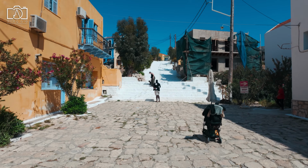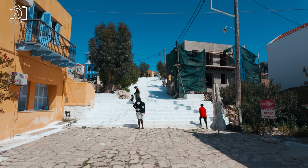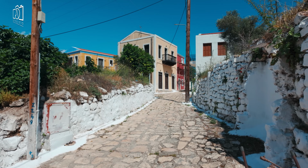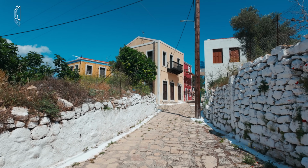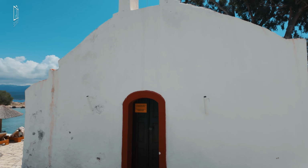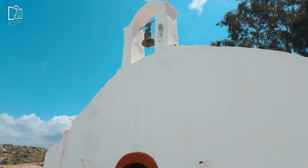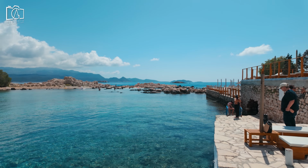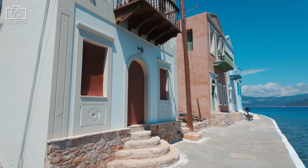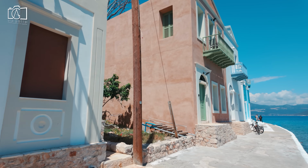When visiting Kastellorizo, I found that casual, lightweight clothing is perfect for the warm spring and summer months, while a light jacket or sweater is useful in the cooler evenings of autumn and winter. Comfortable shoes are essential, especially for walking around the cobbled streets or hiking up to the castle. When entering churches or religious sites, I made sure to dress modestly, covering shoulders and knees, as a sign of respect. Swimwear is fine at the beach or on boats, but it's best to cover up when walking through town. Overall, the island has a relaxed dress code, but locals appreciate modest and respectful clothing choices, especially in traditional areas.